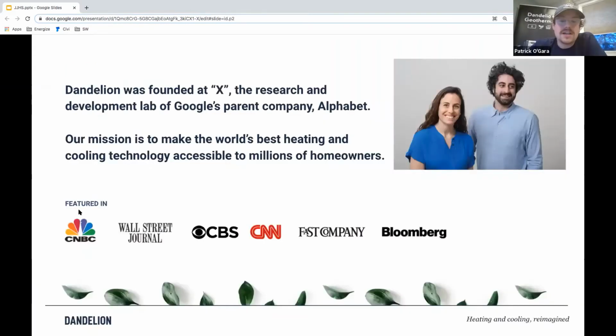So first off, Dandelion has a storied history that's pretty brief, especially compared with Robison's 100 years. We've been in the business for 4 years now. 2021 is already on track to be exponentially larger than last year, which itself was exponentially larger than the year before that. And all of this comes from X, which is Google's Alphabet Research Lab.